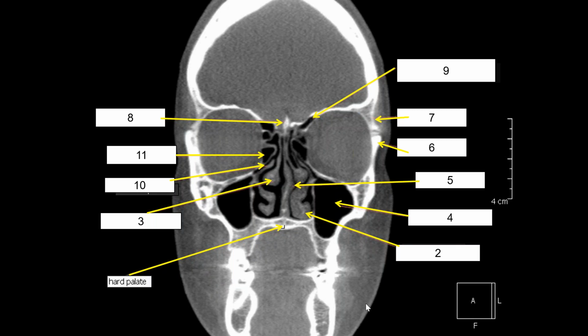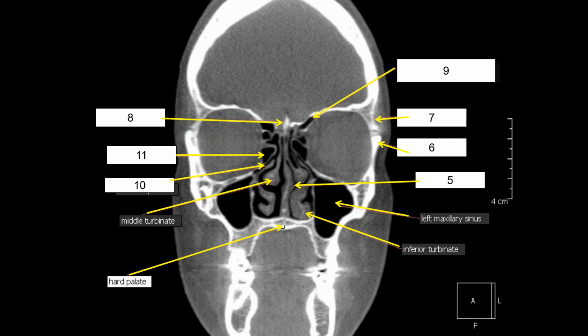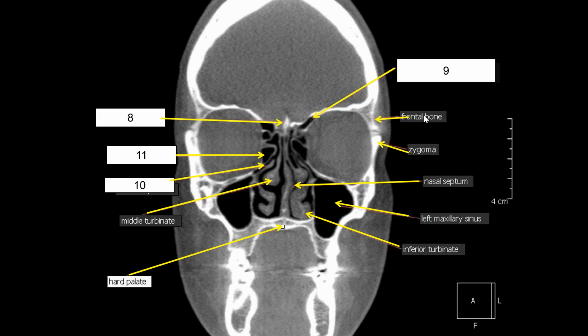1 is hard palate. 2 is actually pointing to the inferior turbinate on the left. 3 is pointing to the middle turbinate on the right. 4 is actually pointing to the maxillary sinus. 5, nasal septum. These are pretty straightforward. 6 is pointing to the zygoma. 7 is pointing to the frontal bone.